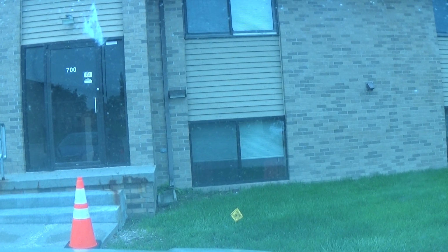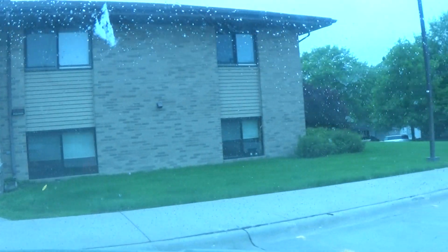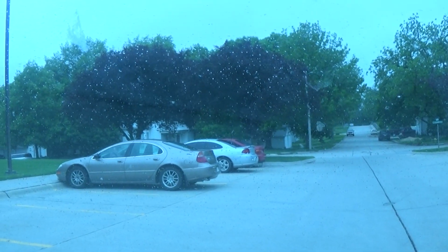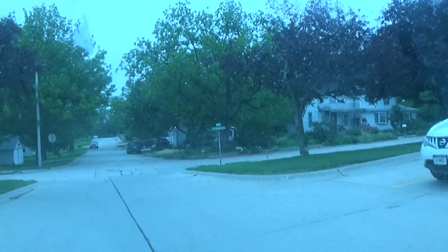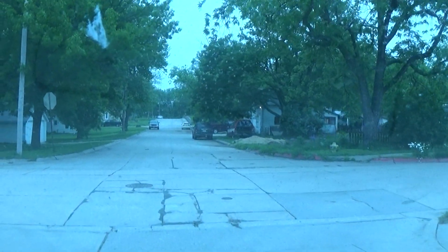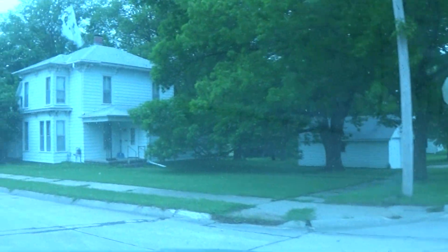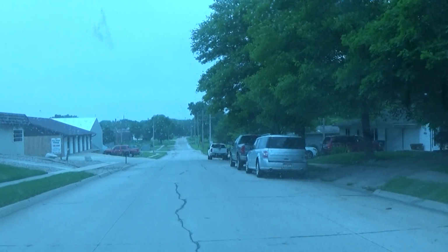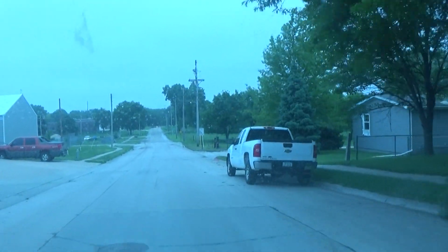Okay, we're gonna go film the flooding here. See if I can do this. That's just my backup alarm. I've never filmed while I'm driving before, so this is a first. First off, we're gonna go down here. I shut the music off so it's a little quiet so you can hear me talk.